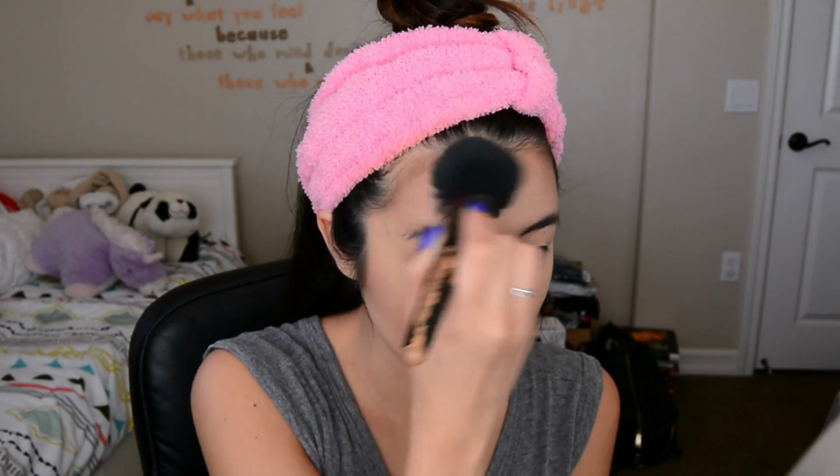Hopefully it is. But now I'm going to set things with this Mercier translucent powder. Everybody and their mama raves about this stuff, so I figured I would give it a try as well. I'm going to be using the Real Techniques setting brush to set under my eyes first. I never have to set my full forehead because there's usually not any product up here, but I guess I have to today. This is so weird.